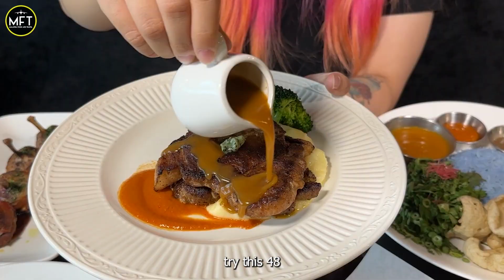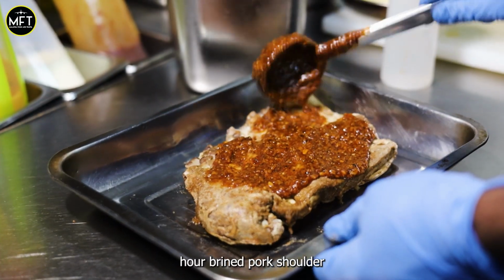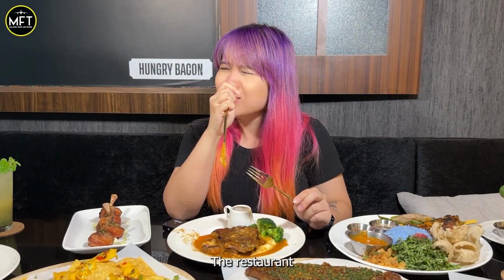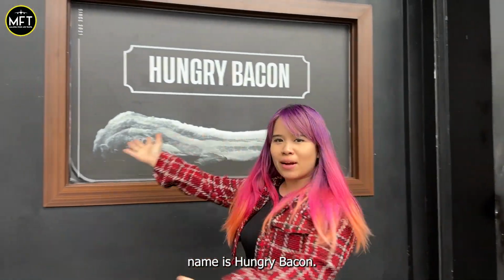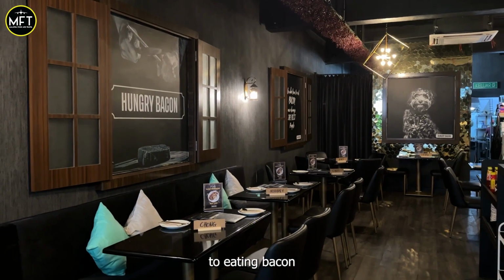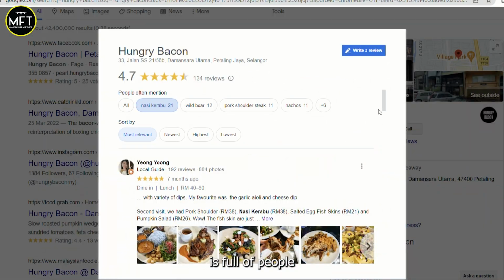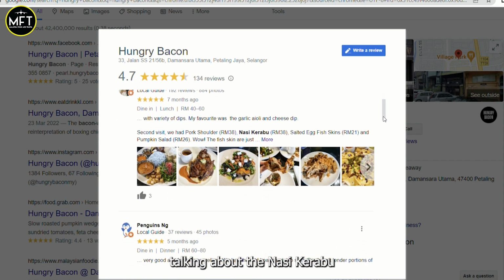Today we are going to try this 48-hour brine pork shoulder at this specialty pork restaurant in uptown Damansara. The restaurant name is Hungry Bacon. At first, I was really looking forward to eating bacon when I heard the name, but the Google review is full of people talking about the Nasi Kerabu.